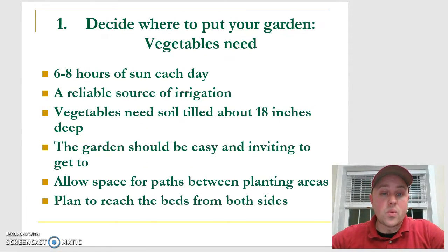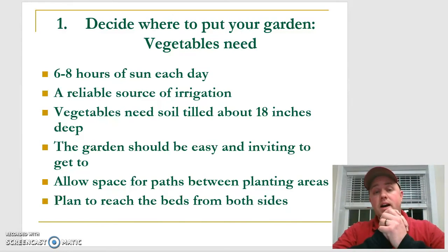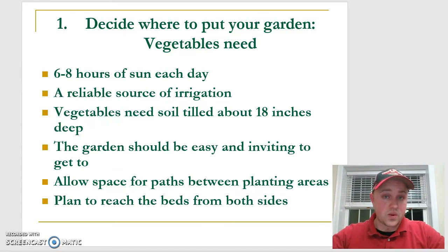So you decide where you put your vegetables. They all need approximately 6 to 8 hours of sun each day, depending on the plant. Now, overall, this is just some guidelines. If you want more specifics on the vegetable or flower that you're working with, it's going to have its own particular requirements, and it's your job to follow those requirements. But overall, in the ballpark, most plants need 6 to 8 hours of sun each day.